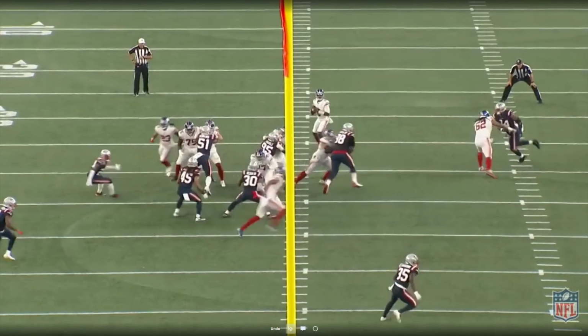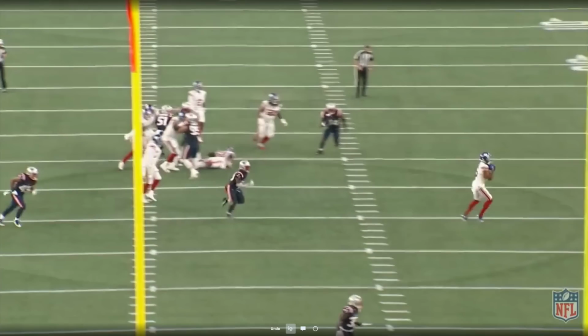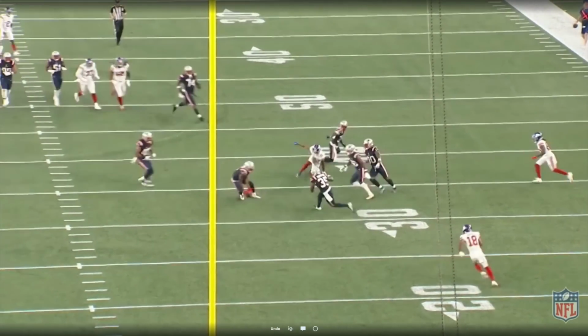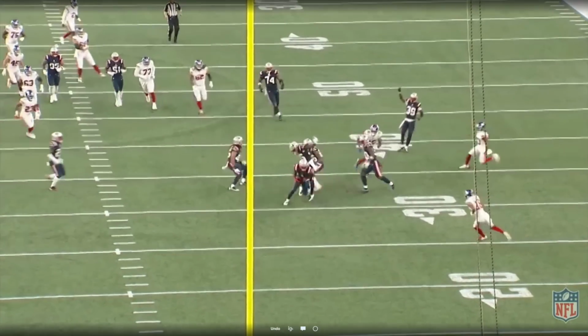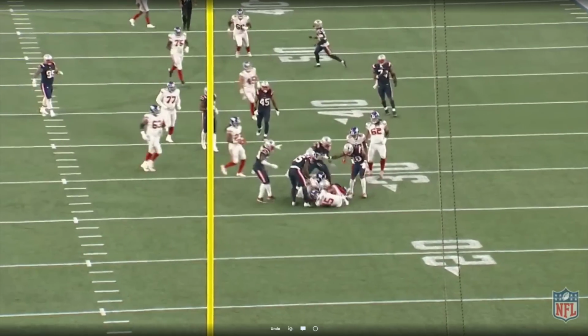The slot defender is carrying that wheel, and then Johnson's just wide open. He's just got to hold on to the ball here. Unfortunately, he was playing against some veterans on this play. Mitchell punches it out, and the Patriots are able to take over with the recovery from Malcolm Butler.